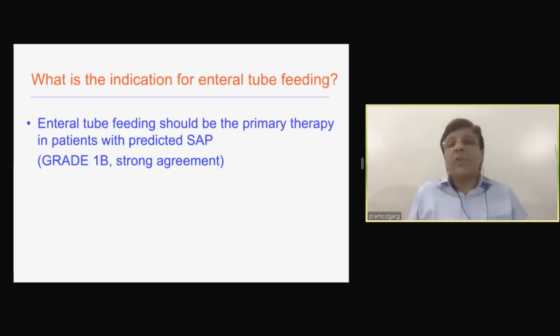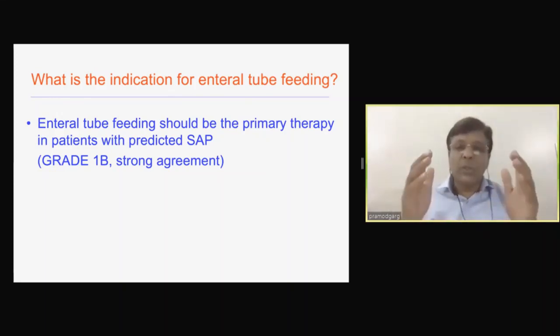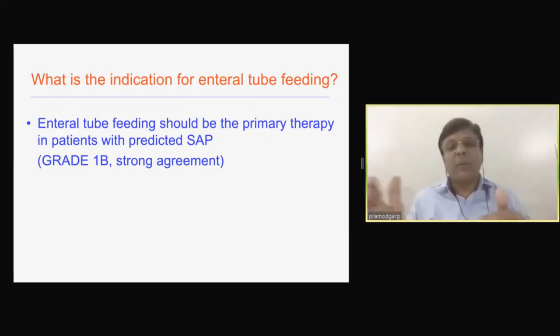Enteral tube feeding should be the primary therapy in patients with either severe pancreatitis or those who have predicted severe. Now, there's a little bit of a difference between these terminologies. Predicted severe is where you think the patient might develop severe pancreatitis. Severe means organ failure. So suppose there is no organ failure, but he has persistent SIRS, you think he's a patient who's likely to develop it. There you can start enteral feeding through a tube.